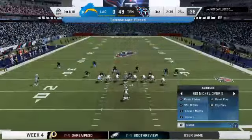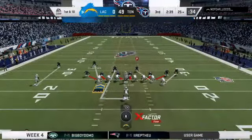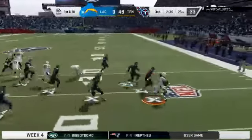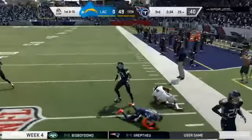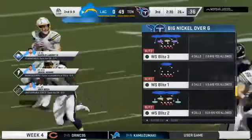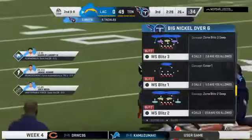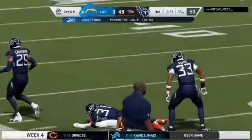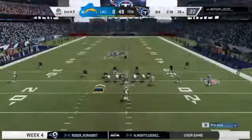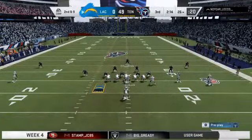The Charger drive about to get going. They are right now just ice cold. I mean, they have struggled big time in this game, and they're getting blown out. How do they adjust? So tough because we always talk about it being a team game, and you need all 11 working well together. But every now and then, partner, you need that one guy who can make a play against all odds that maybe can ignite things. And I think that's what they're looking for right now.